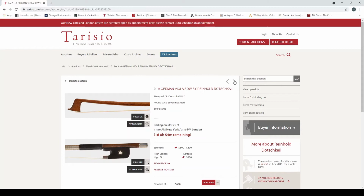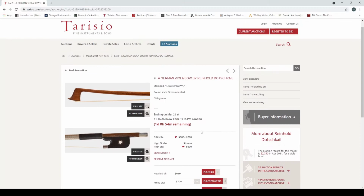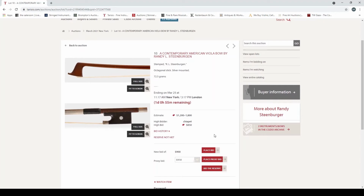A German viola bow by Reinhold Dochtergale. Yeah, that is a difficult one to pronounce. Let's hope there's no more bows by that maker, so I don't have to attempt to bastardize that name again. Strauss is the bidder. This is fascinating. A contemporary American viola bow by Randy L. Steenbergen. Okay, stamped as such, octagonal stick, silver mounted, 72.5 grams. This has a bid on it. Let's have a quick look.